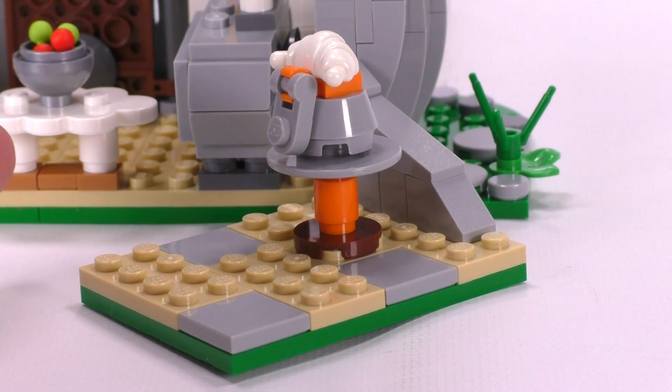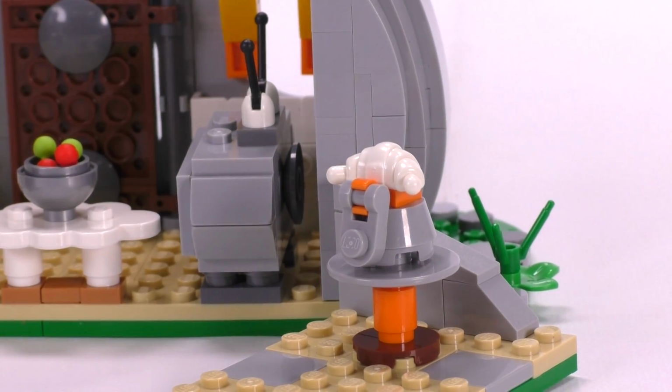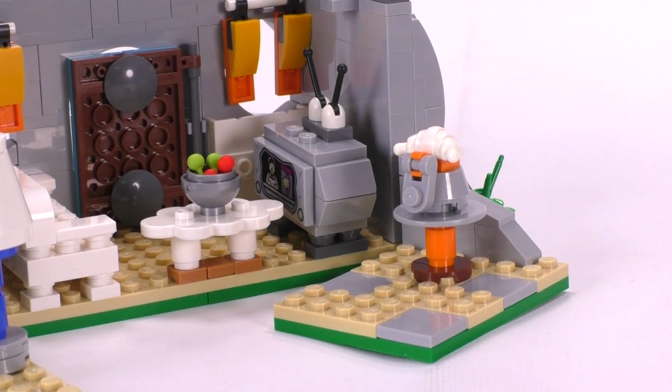Did they have it on a carpet? I don't know. By the way, how did phones and TVs work in the Stone Age? Please explain. I know it's a cartoon, but please explain.